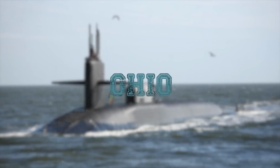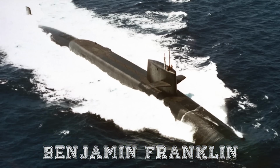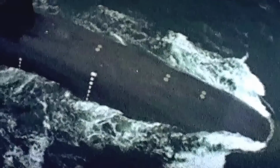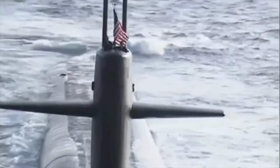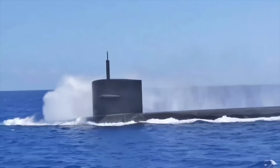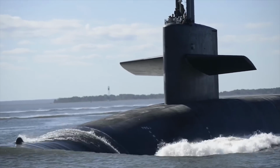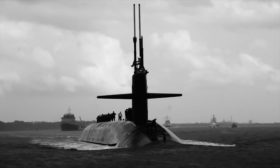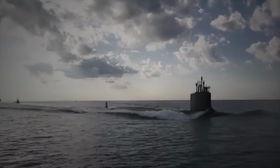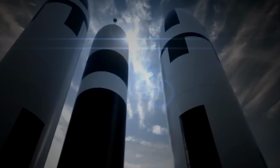Ohio. Designed in the early 1970s as successor to the Benjamin Franklin and Lafayette classes in the SSBN role, the lead boat of the Ohio class, the USS Ohio, was first contracted to the Electric Boat Division of the General Dynamics Corporation in July 1974. Currently, the Ohio-class boats are the only submarines in service with the U.S. Navy carrying intercontinental ballistic missiles.